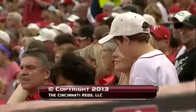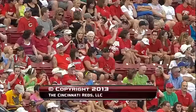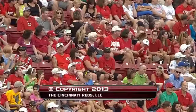Cincinnati Reds. It may not be reproduced or retransmitted in any form, and the accounts and descriptions of this game may not be disseminated without the express written consent of the Cincinnati Reds.